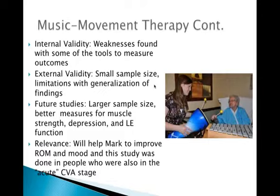So the relevance of this study to the case is that music movement therapy can be very useful early on in rehab to improve range of motion and mood state for post-stroke patients. A stroke patient such as Mark, who's suffering from a negative mood state, might tolerate exercise better if it were more enjoyable, such as with music movement therapy.